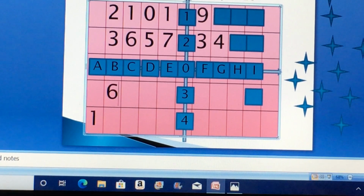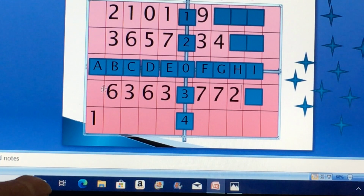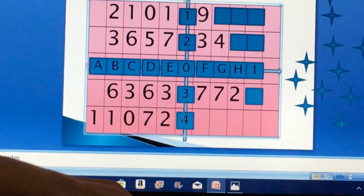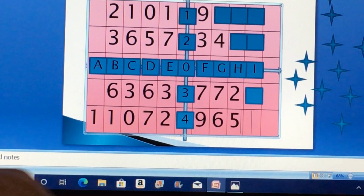Then you have 6, 3, 7, 7, 2. And then you have 1, 0, 7, 2, 9, 6, 5, 0.